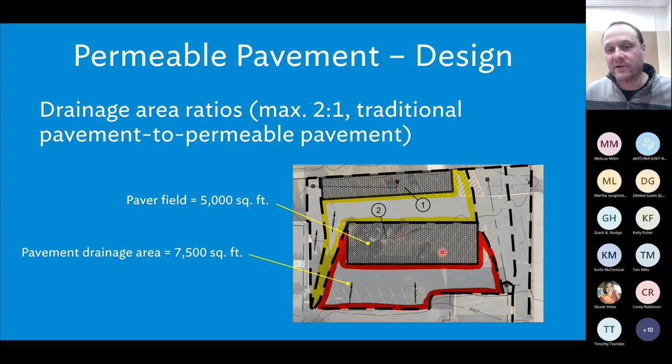Any more than that, and you're likely going to have high maintenance issues because of the amount of grit and sediment that typically comes off of traditional pavement. In this case, we're good. The paver field is 5,000 square feet and the drainage area to it is only 7,500 square feet. So that drainage area to it could be as much as 10,000 square feet and still meet that requirement.